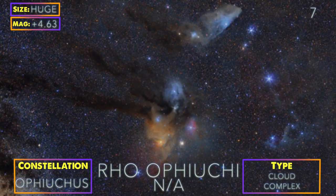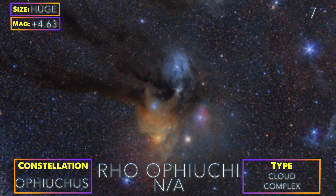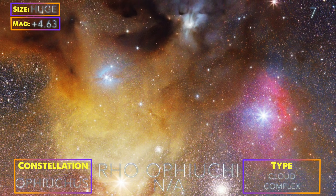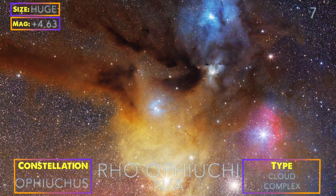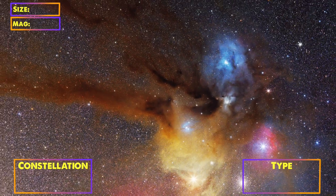At a distance of only about 500 light-years, Rho Ophiuchi is the closest stellar nursery to Earth, around the high orange star Antares. This target is twice the size of the Moon, so let your telescope rest for the night and grab a 50mm lens to capture this colorful cloud complex.